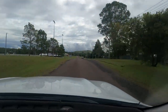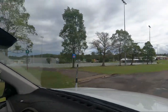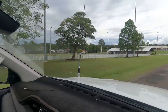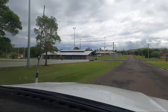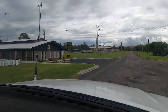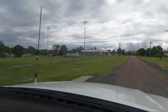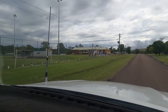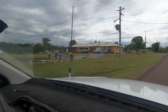Back up here, we have got the Clarencetown footy field just here. Cricket pitch in the middle. Soccer grounds just up here on the left. And the bowling club. Bowling club used to have a really good meal. Been a while since we've been there, but it has a really good meal. Skate park there for the kids as well.